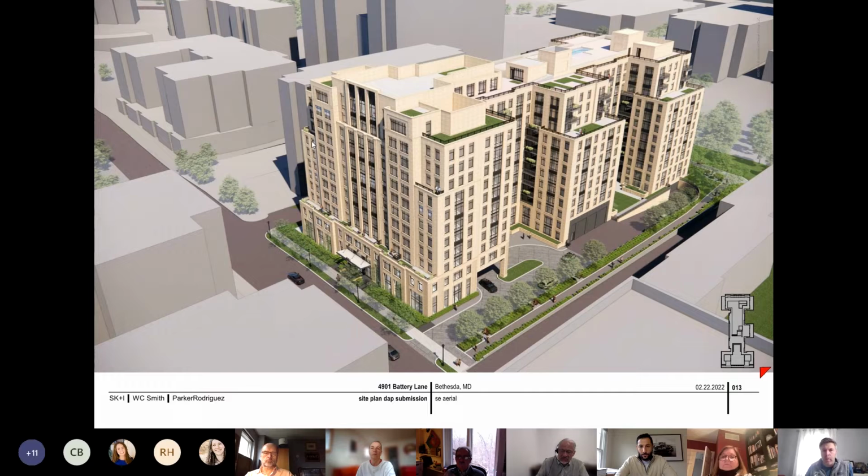One of the main design goals of our building is that it is really context-driven, anchored by the pedestrian connections on the north-south and the east-west, as well as its location within the heart of Battery Lane. Our goal with the massing here was to create that signature address that really becomes a compatible building through the use of masonry materials, which is similar to the rest of the neighborhood, but also utilizes the proportions of the setbacks to be compatible with our neighbors.